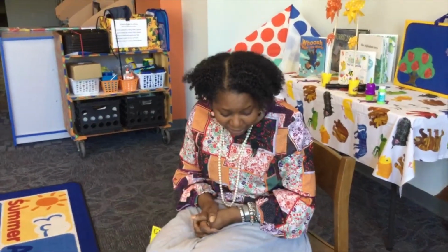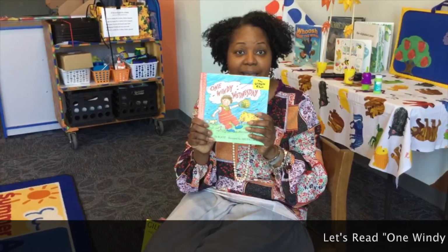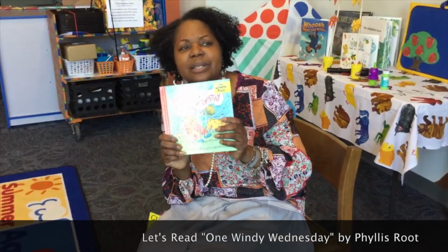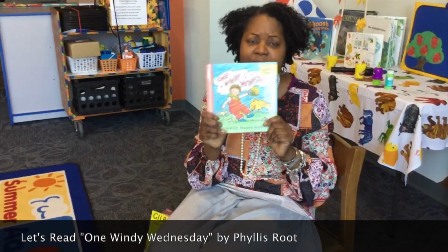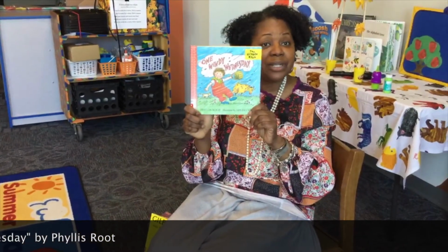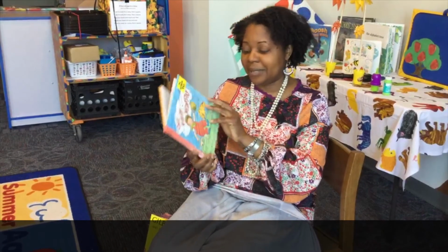Now our next story that I want to read is a silly book about the wind. It's called One Windy Wednesday. Oh, wait a minute. Today's Wednesday. Let me look outside. And it's just a gentle wind. It's not as windy as it is in this book. And that's a good thing because it's some silly things that happen in this book. This book is written by Phyllis Root. One Windy Wednesday.